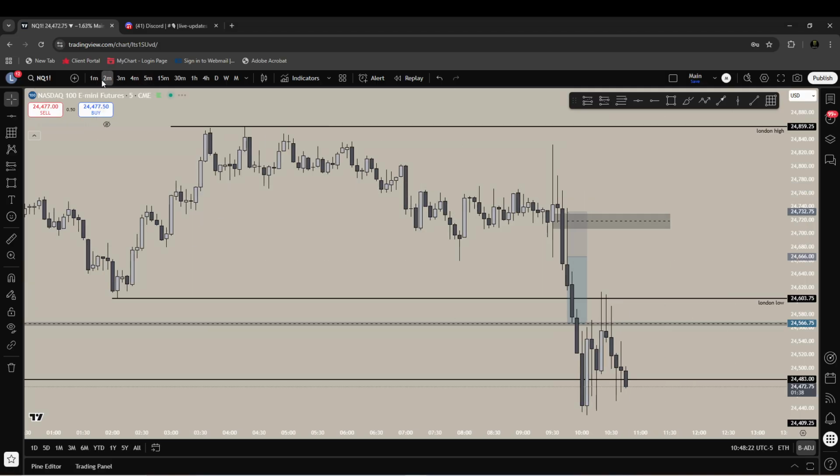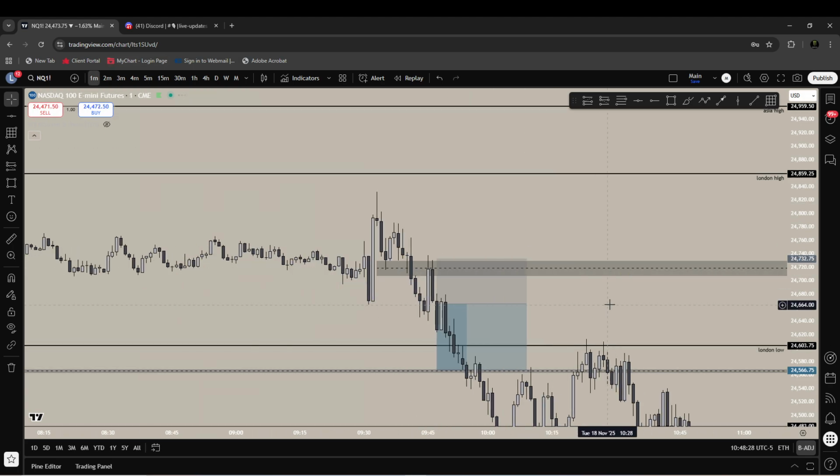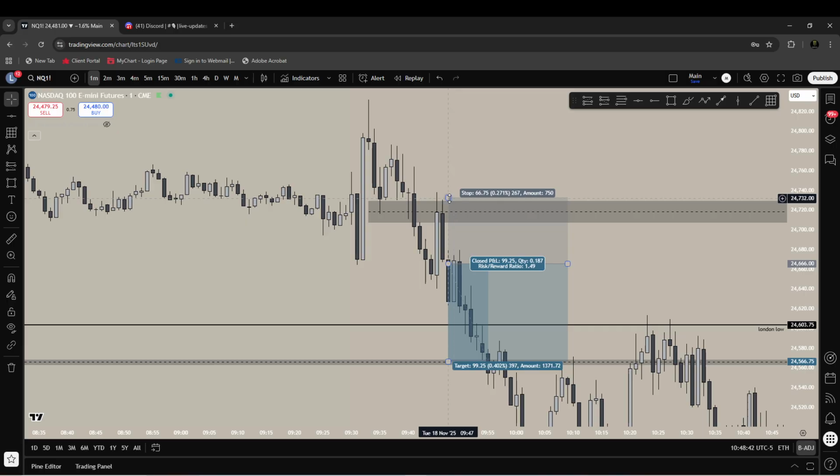Basically price retraced, like I said, into this 3 minute bearish fair value gap, which we have marked out right here. And from this point, I was just looking for an entry. We end up pushing back in strong, retesting, and then we get a 30-second inverse to the downside. I end up entering off the retrace.